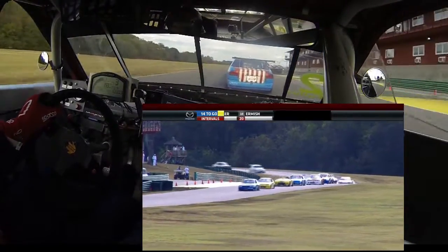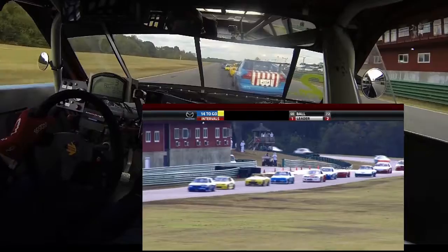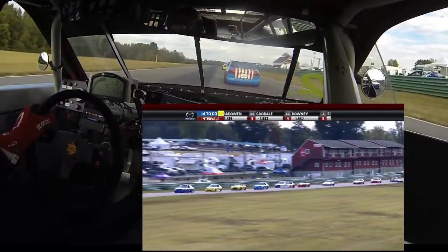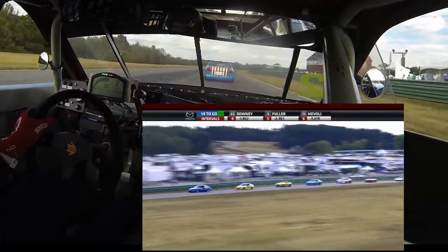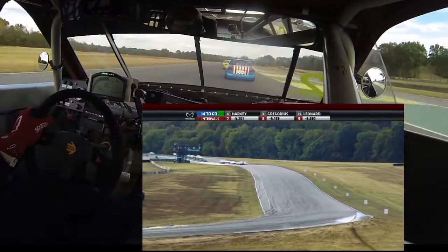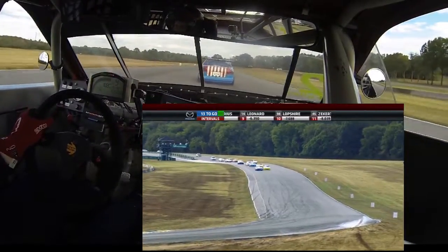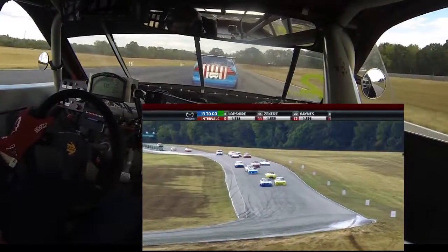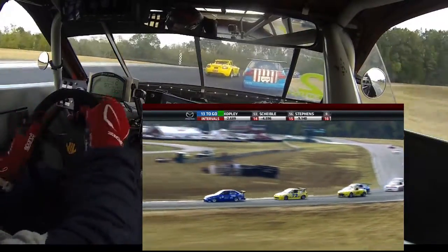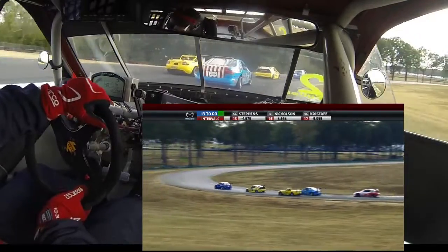As we get ready to go back to green, it will be Bill Ball to lead the field. The pole sitter, Peter Shadowan, right in his tire tracks, going to try and get a jump here if he possibly can. And the car, as Tom just mentioned, very fast in a straight line. Ball knows that it can be done around the outside because he did it on the opening lap. He'll take the defensive inside line anyway, and for now able to hold off Shadowan.